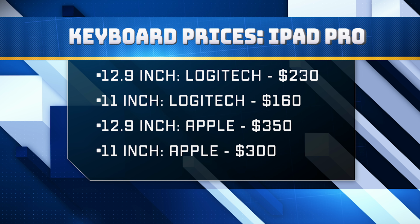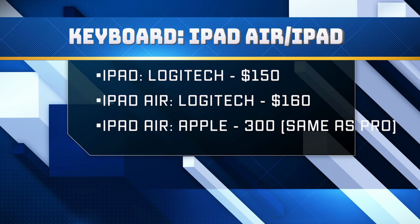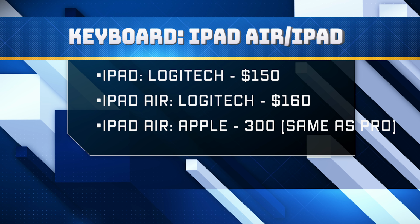As you can see, the Magic Keyboards are eye-wateringly expensive, and Logitech keyboards cost well below $100 less than the Magic Keyboards. So Logitech is a clear winner when it comes to price.